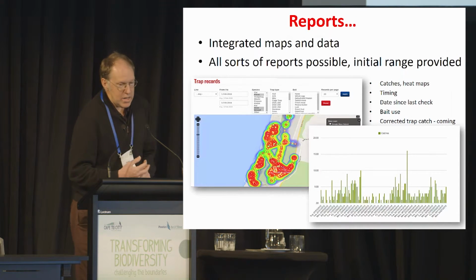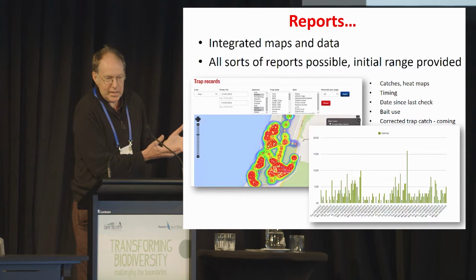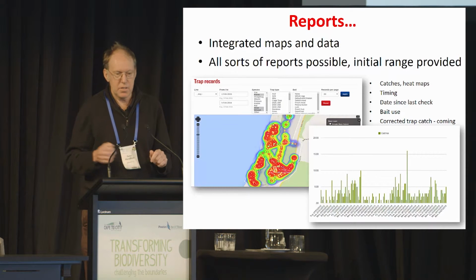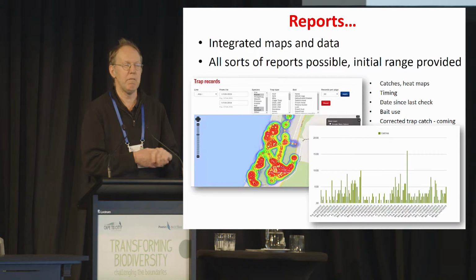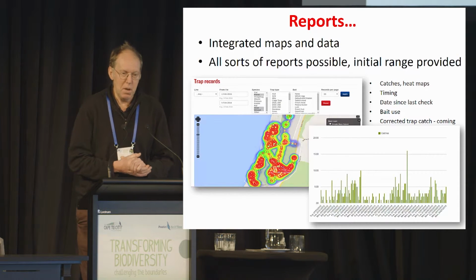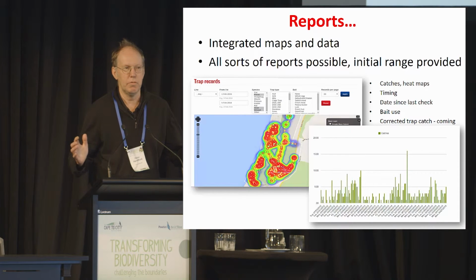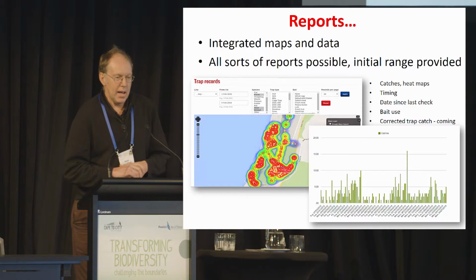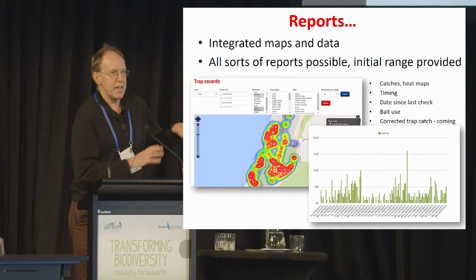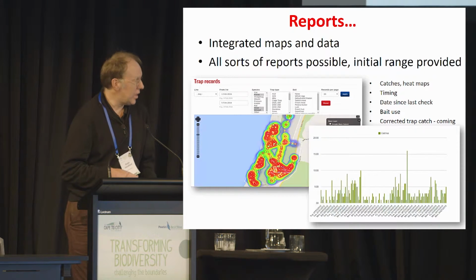And then there's a whole range of interactive reports. Because it has that module of the mapping and it has the database, we can basically generate instant reports for you. So you can run a report of, show me a map of where I caught all the stoats over the last 2 months, or show me where I caught the stoats on this particular lure. So you can do that instantly. You can just run those filters and see those sort of results, which people really like.